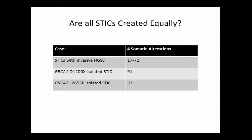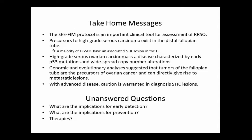This paper should hopefully be coming out, I say hopefully, in Nature Communications in the next few months. So we added about 3 more of these STICs alone, and they all fall within 30 to 70 or 80 alterations, which is kind of what we see with STICs that are associated with invasive disease. So at least at this one omic level, they're similar. We haven't seen evidence that we can find STICs that are drastically different from those associated with invasive disease.